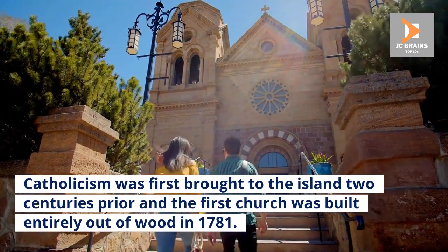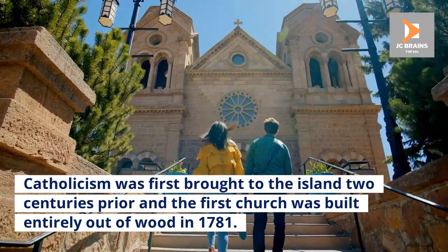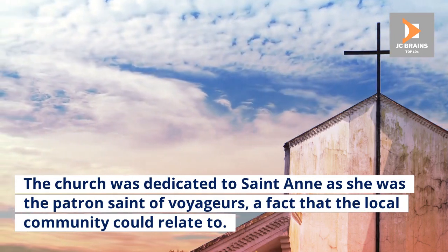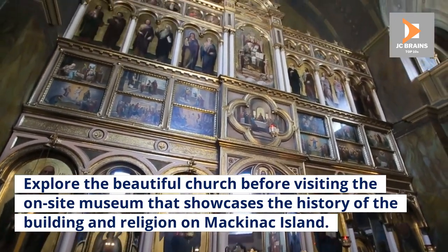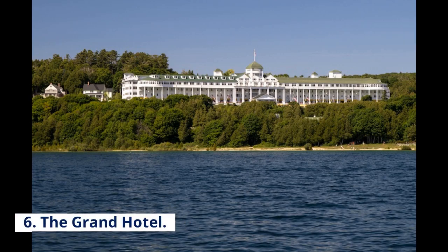Catholicism was first brought to the island 2 centuries prior and the first church was built entirely out of wood in 1781. The church was dedicated to St. Anne as she was the patron saint of voyagers, a fact that the local community could relate to. Explore the beautiful church before visiting the on-site museum that showcases the history of the building and religion on Mackinac Island.